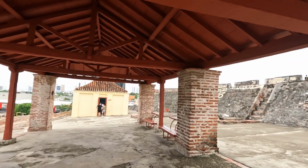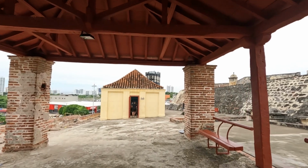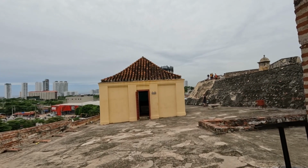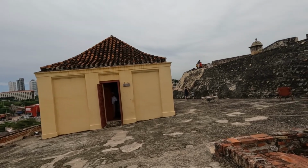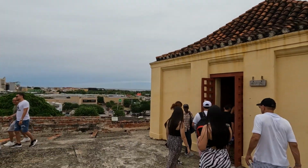Ooh, what's this? Either that's a baño, or that's another section to explore. Oh, a hospital, I see. Okay. Oh, see. That's pretty cool. So the sign says hospital. I guess that's where they used to treat everyone.